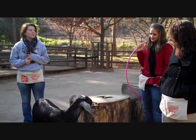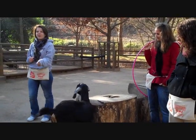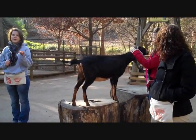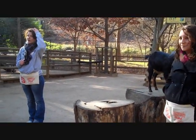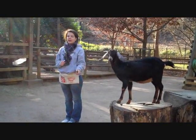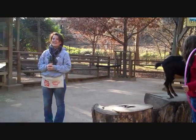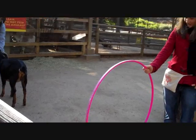And so we decided to teach her to jump through a hoop, and we started with the hoop just out on the ground, and we reinforced any behavior that was her approaching the hoop. And then she began sticking her nose through the hoop, and so we reinforced anything that was her head going through the hoop first. And eventually we got her walking through the hoop, and we started raising the hoop to raise the criteria, and she started kind of jumping through the hoop. And so now we have her pretty much consistently jumping through the hoop.